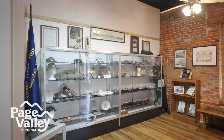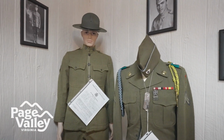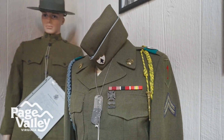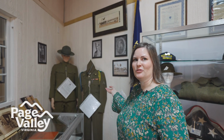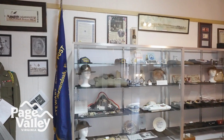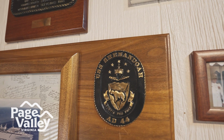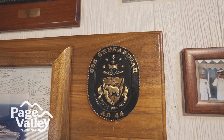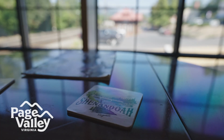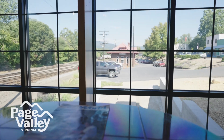And this room is our military history room. We do have a World War I uniform that was worn by Patrick Henry Reinecke, and then we have a World War II uniform worn by Lynn Reinecke, who was his son. We probably have the largest collection of USS Shenandoah memorabilia. We actually had members of the USS Shenandoah crew and Captain McNicholas come and visit the museum when we had our grand opening. It's just something unique that you won't find anywhere but in the Town of Shenandoah Museum.